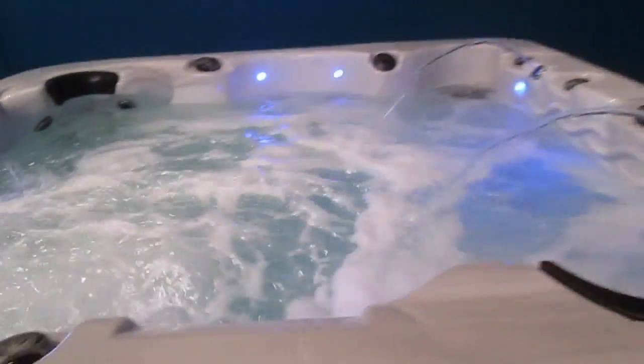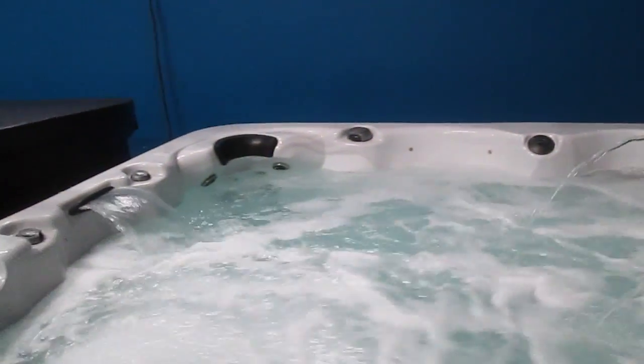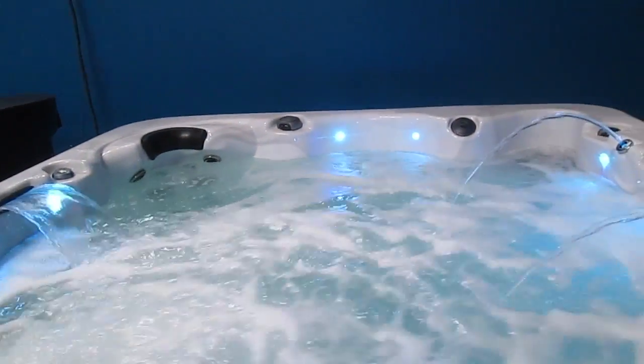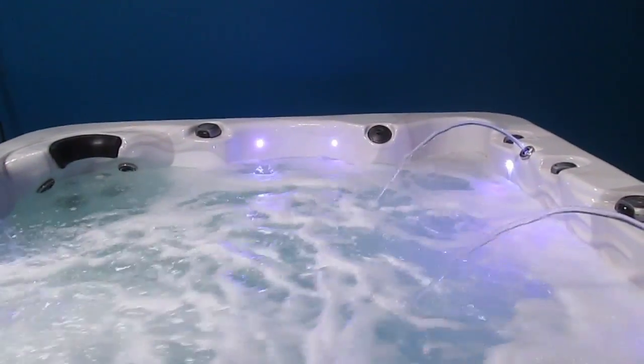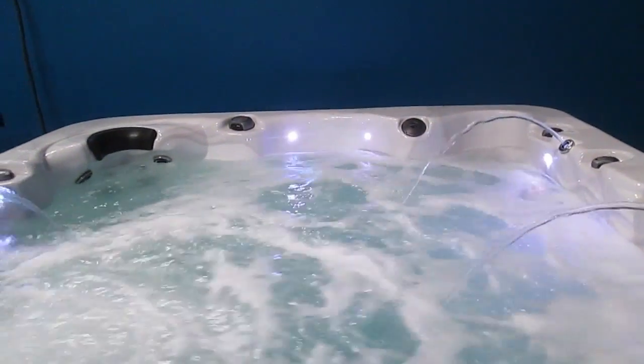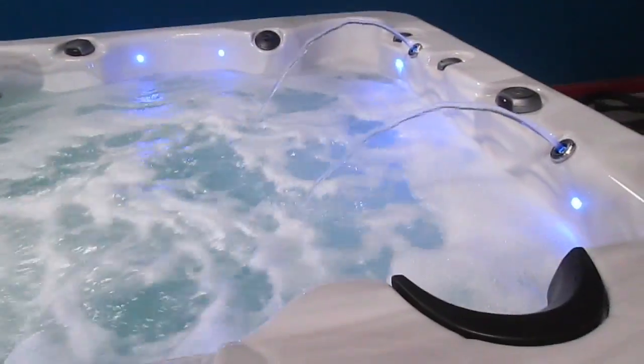Every time you turn the light off and on, it does a different color. It'll change colors fast, slow, do slow fades, fast fades, or even flash. Should be getting close to the flash. Just a real nice, good looking tub. There's you a quick change right there.